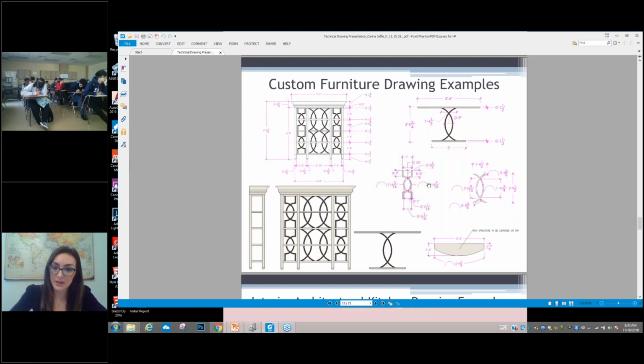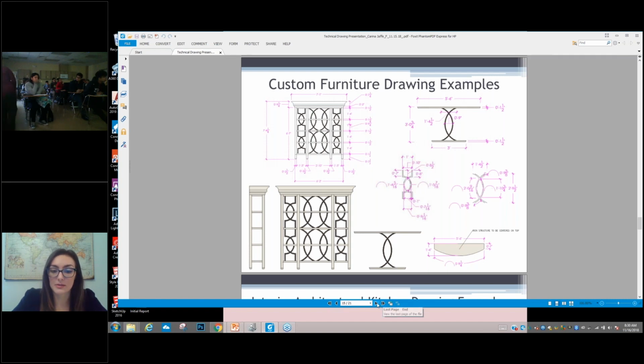Within these programs, if you need a radius or any type of special dimensioning, it's great for that. And you can see how detail oriented these can get. So the sky is basically the limit for a lot of these. And if you can imagine it, most of the time it can be done now that we have these programs, which is super cool.